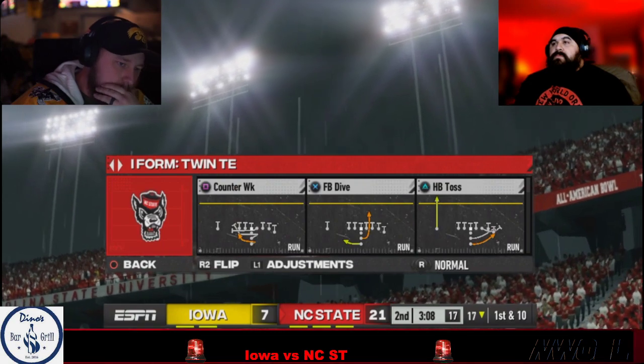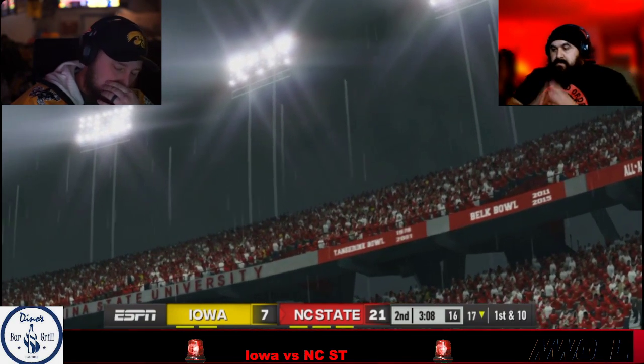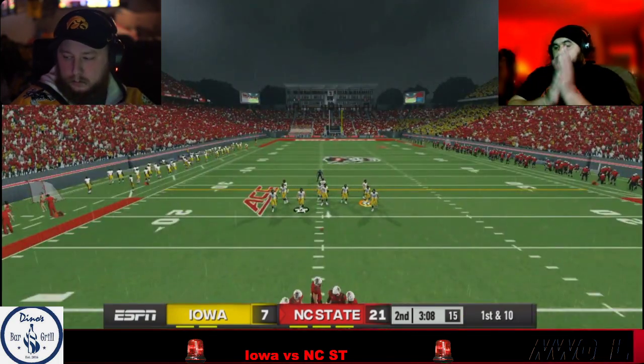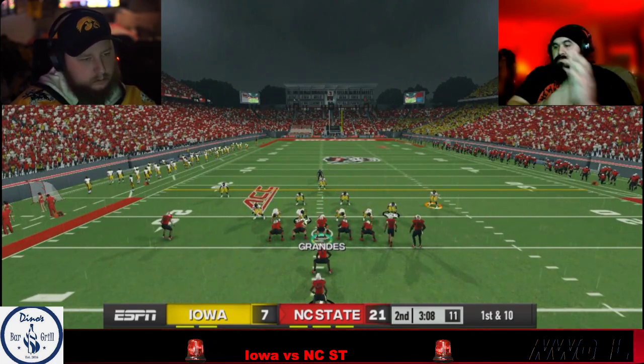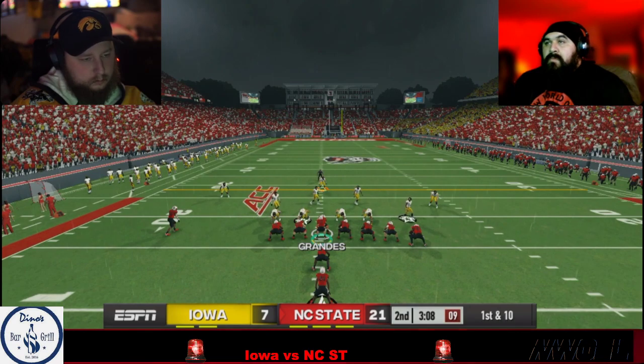I think each coach has played each other enough to know what they wanted to do there. Harper almost got back there to return that. Yeah, right. And an SJ line coach in chat says maybe he had the fake on, didn't like the look. Who knows? Yeah. The first down for the Wolfpack.